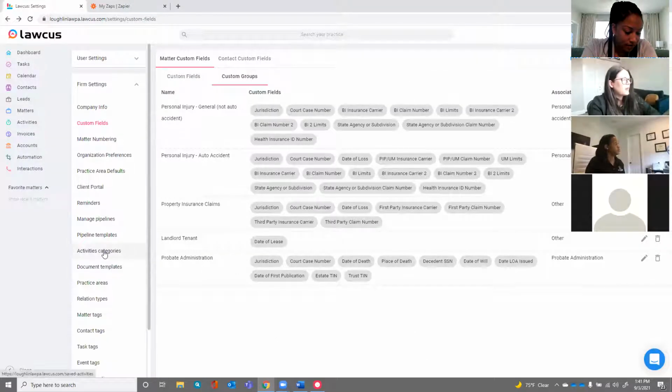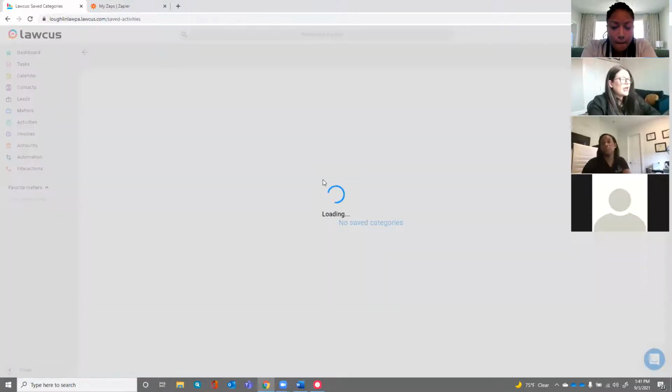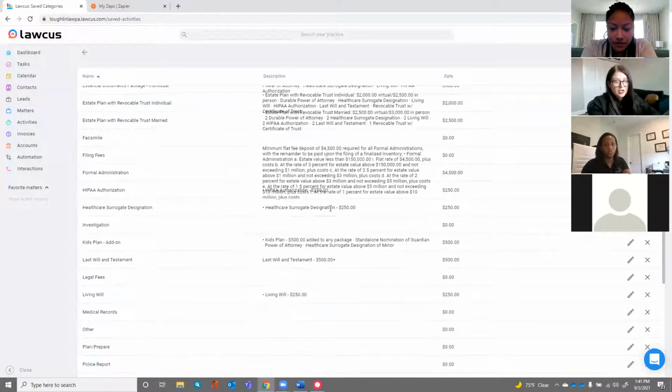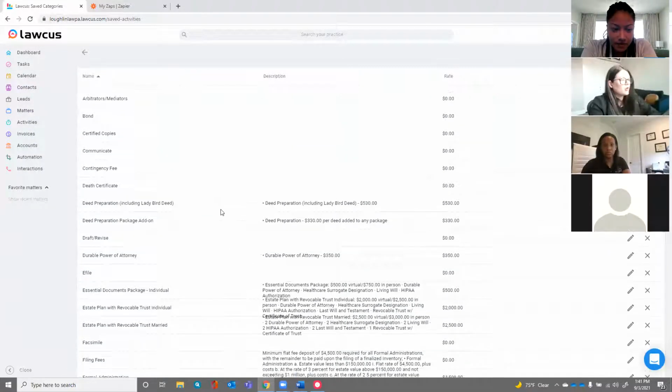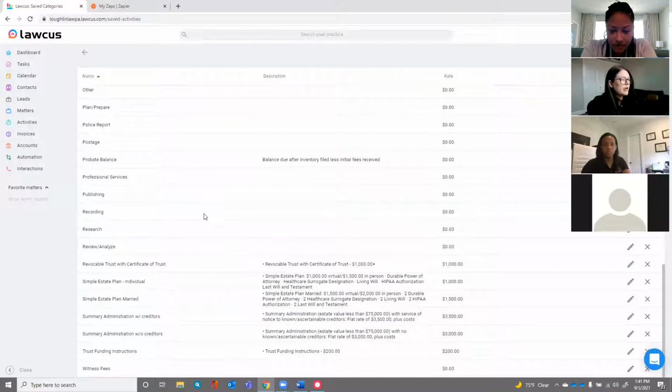Okay. Another thing I like that actually took me a while to fill out is the activities categories. And this is if you do flat fee billing, which I know a lot of us do in this group, you can list out your fees. And sorry, it looks a little glitchy here, but there are some things, obviously, that I don't have a set fee on. But for my fees in estate planning and probate, I can set these categories.